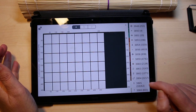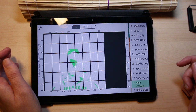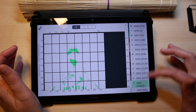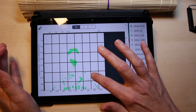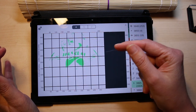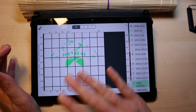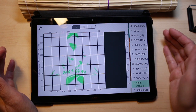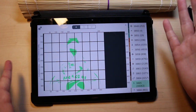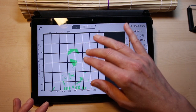And I want to know, where can I find all of them? I press that symbol, and voila, right away, it finds all the stitches of that color. And it's so cool. It's so freaking cool.